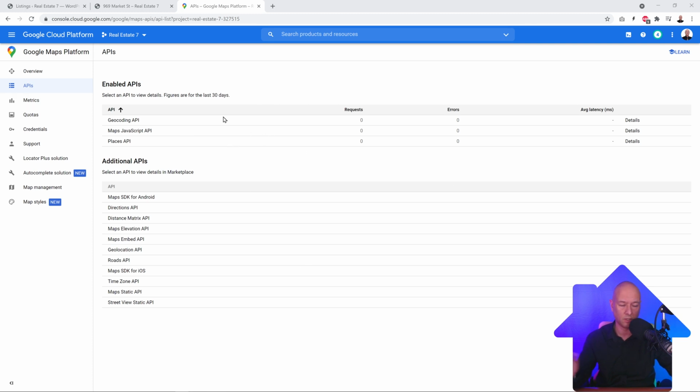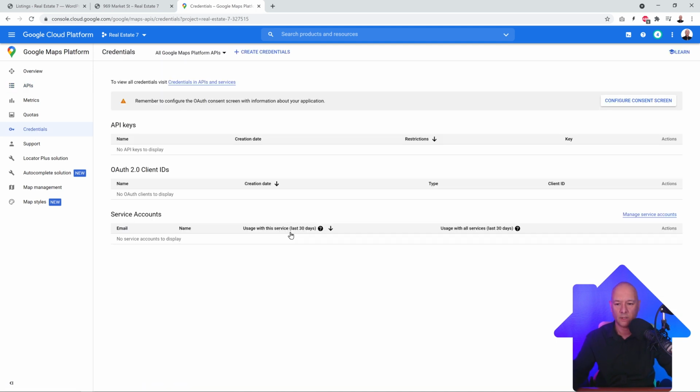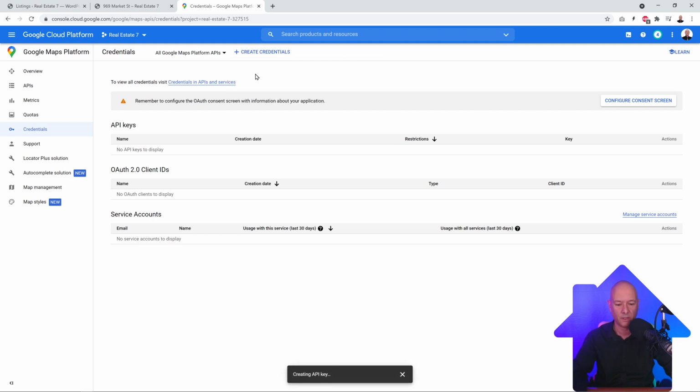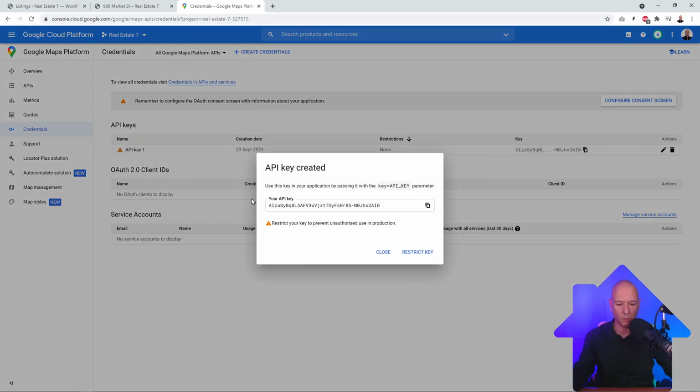So now we need to create credentials. So you see by the side, click on this, credentials. Very good. And then next, we're going to click on create credentials here on top. And then what are we going to create? What type of credentials are we going to create? It's an API key. So click on this now. So it's creating our API key, which is here.